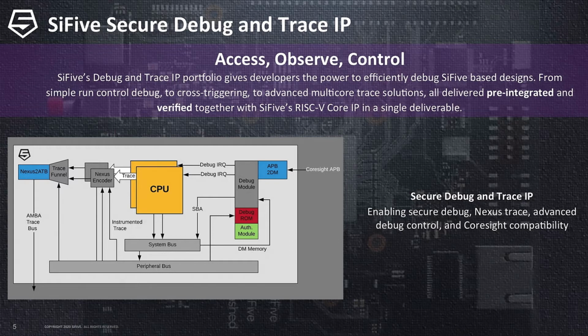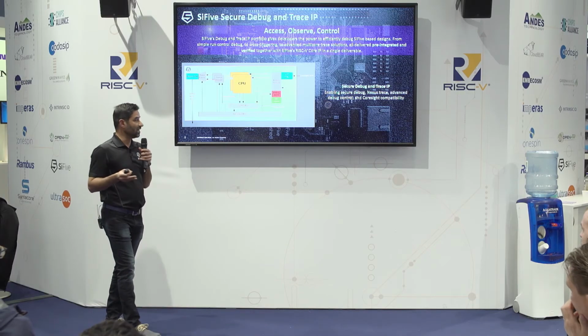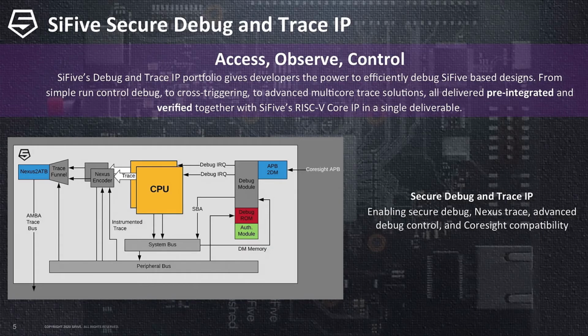Our trace infrastructure is highly configurable, so you can essentially collect trace, and you can sink traces onto an on-chip buffer or an SRAM. You can also send trace through off-chip pins or trace into memory like a DDR. So it's a very flexible trace subsystem that we provide with our core. Again, multi-core capable, multi-core debug. So we support things like cross-triggering between multiple cores, so you can get a much more synchronized debug experience with our trace IP. As I said, our trace IP is also compliant to CoreSight.